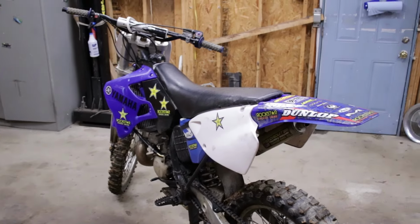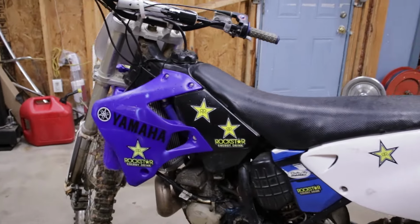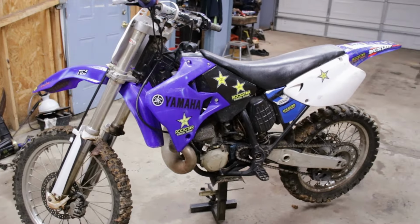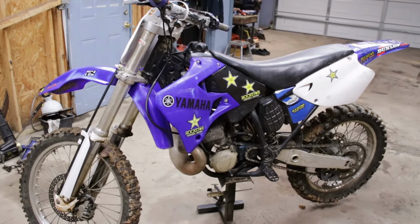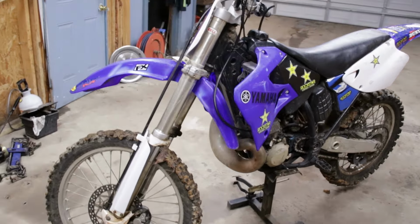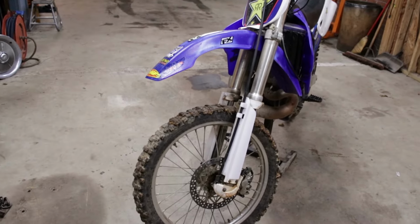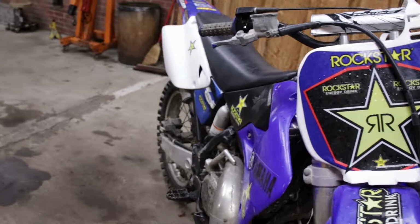But anyway, this is a '98 Yamaha YZ250. Picked this thing up off of Marketplace for $580 from a guy. He said he traded a 4.3 Chevrolet motor for it, and he claims he's never started it.